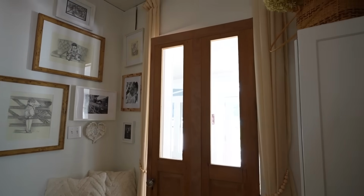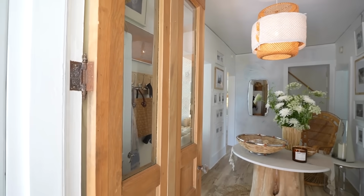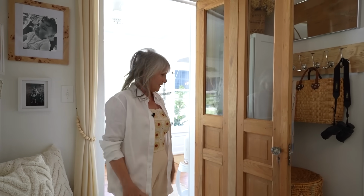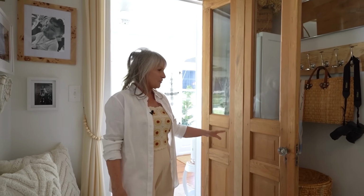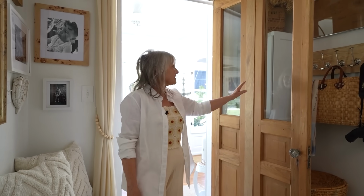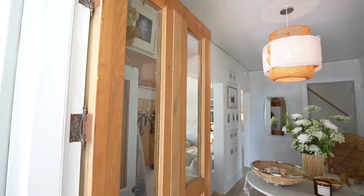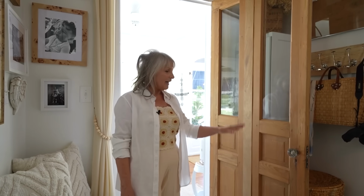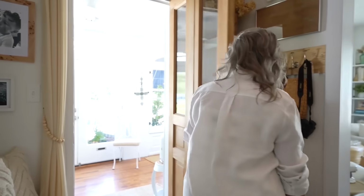This is the original door, which was, of course, painted brick red. Somebody made it, and it was not fine craftsmanship. But anyway, we had it stripped, and I love it just like it is. I put a matte finish clear coat on it because I didn't want any shine. I didn't want to change the color of the wood. So I just think it's beautiful.